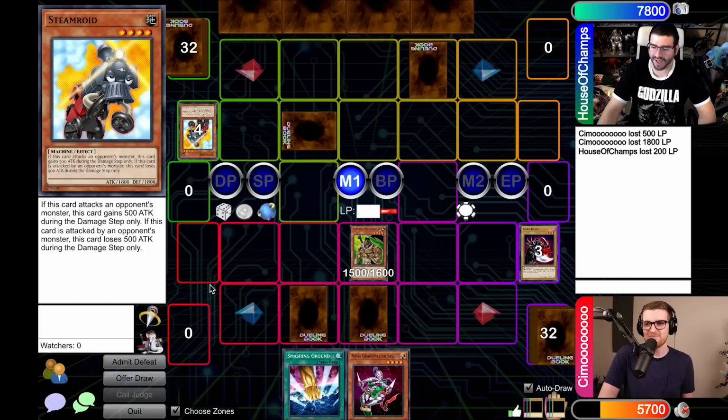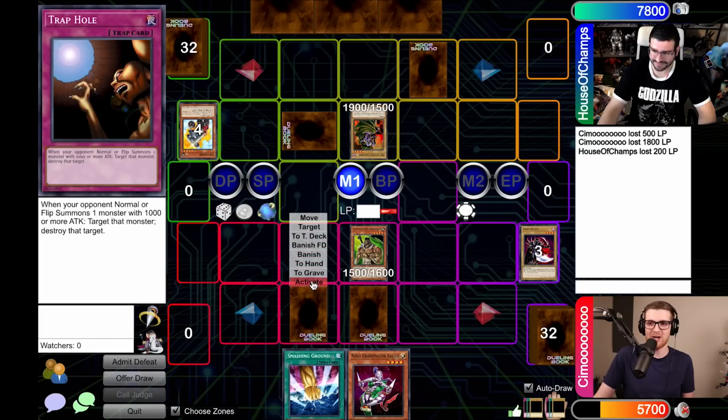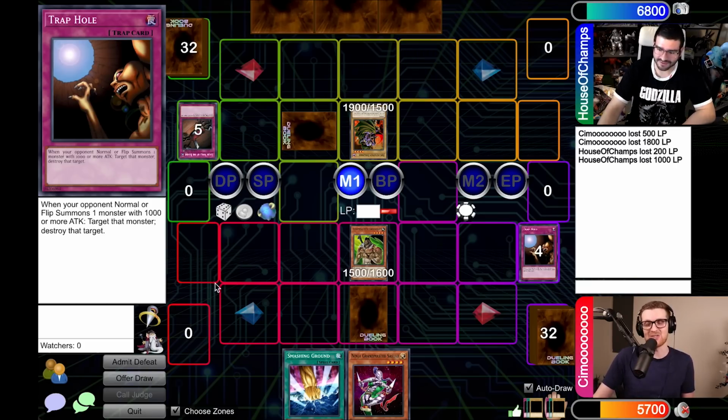All right, well, I'm going to go ahead and summon Archfiend Soldier. Ooh, I think we're going to have to try to Trap Hole that, buddy. I'm going to use 7 Tools of the Bandit. That was another card that I was thinking you could possibly have. You have that card and I don't, so that's a big advantage in this matchup, I feel. It is pretty good for me here.